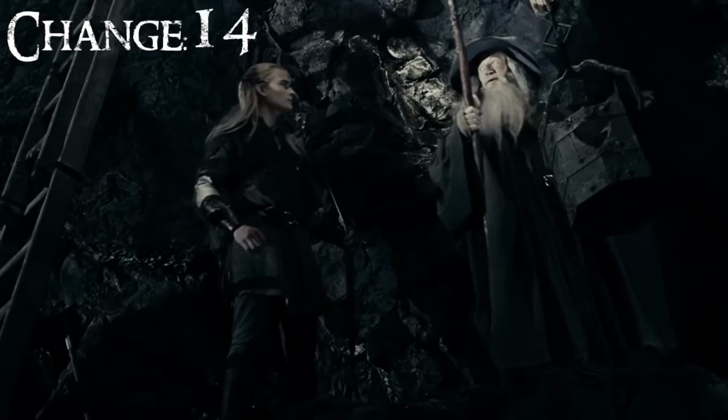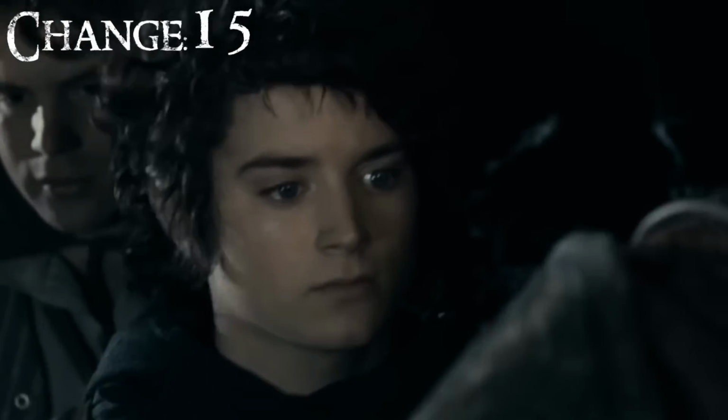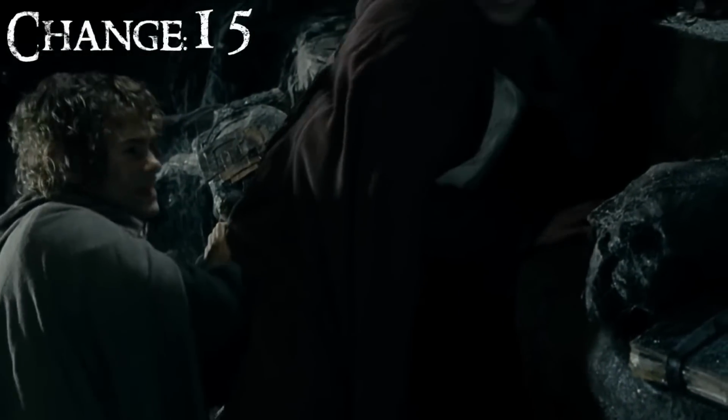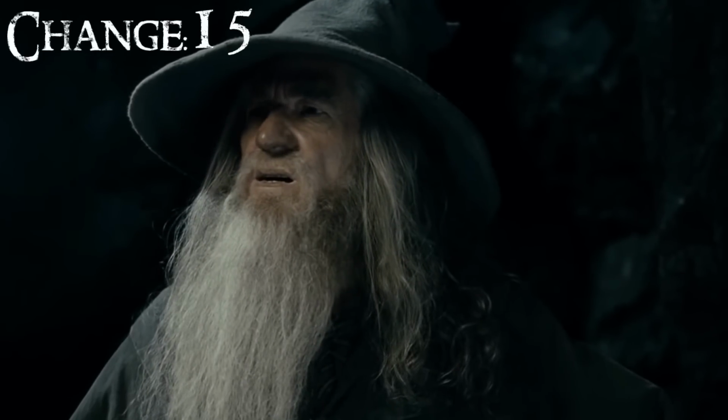So now we come to the final change of these scenes, which is when Gandalf is deciding on which path to take. They actually camp out in a guard room that is next to the fork in their path. They sleep there for multiple hours while Gandalf thinks about his decision, and a famous moment happens right here.